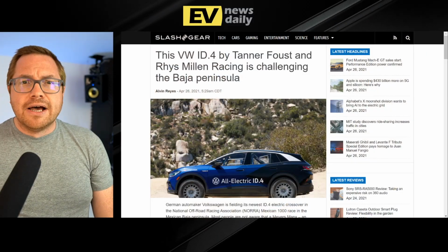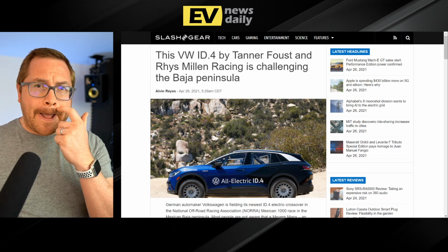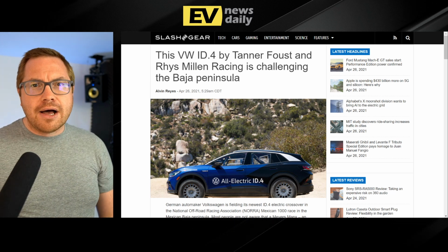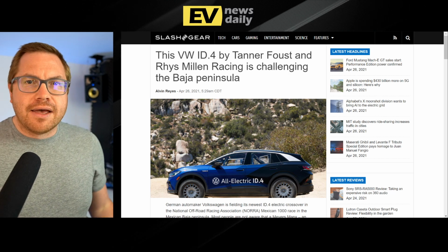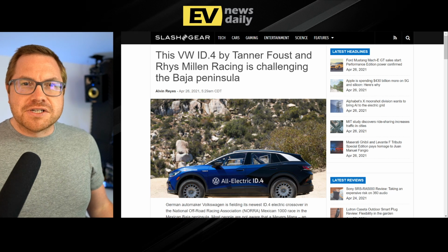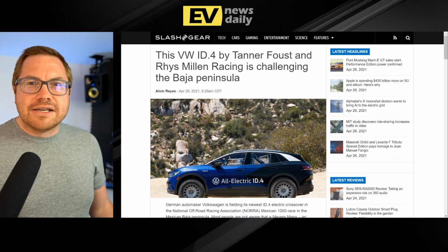It starts with a stock ID4 First Edition, with a single rear-mounted motor. The battery pack, of course, remember, is 82 kilowatt hours. And then Reeves Callaway Racing have given it a full set of rally-style coilover struts and tubular front lower control arms, boxed lower rear links, says Slash Gear. And with the mods in place, it sits 2 inches higher off the ground than stock. A bit more cooling going in, and additional skid plates.